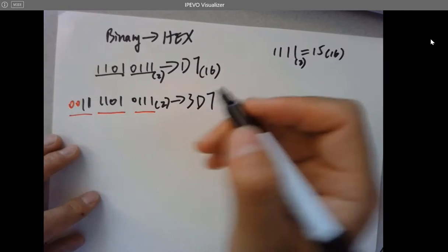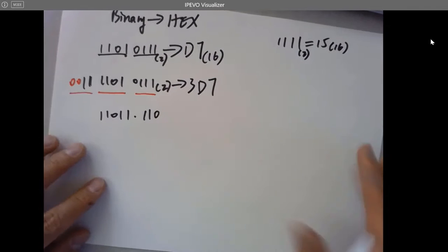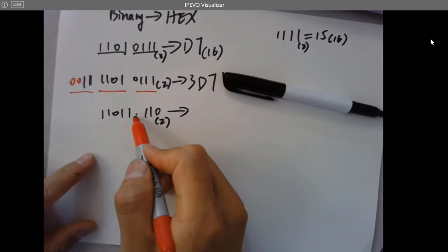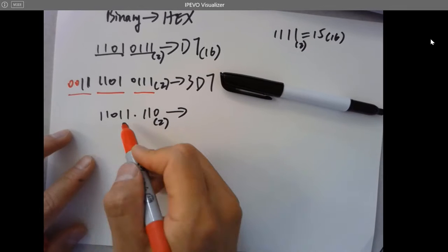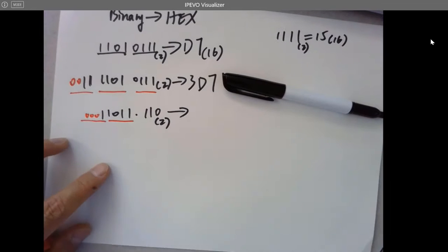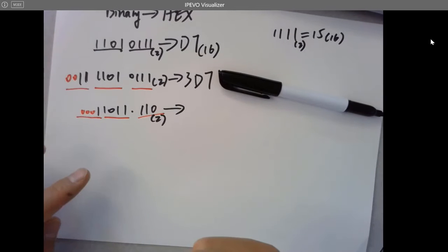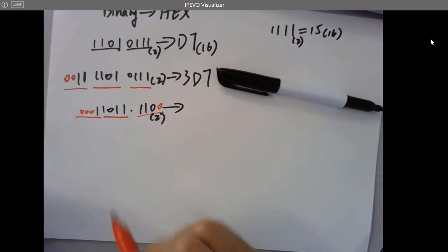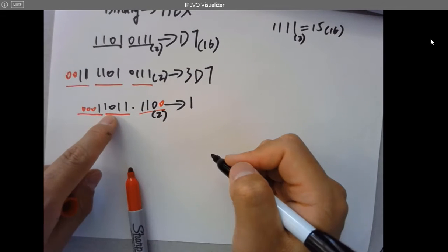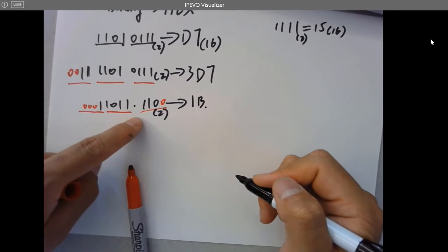All right. So what if this is a fractional number? What's the hex number of this one? Do it one by one. So look at the left side of the point first. 0, 0, 0. And for the right side of the point, starting from the left, I only have 3 digits, so I need to make up one. It's not changing the number. So this is 0001, which is 1. 1011 is 8 plus 3, 11, which is B. Point 1100 is 12, which is C.